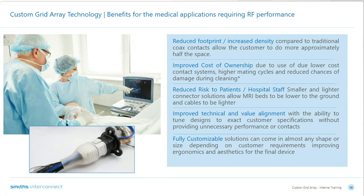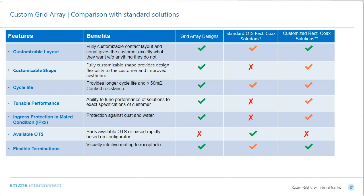Next, let's take a quick look at a comparison of GridArray solutions versus the traditional modular rectangular solutions that utilize coax, and then also a customized coax solution. So when we think of this, think of our Smith LMN series, if you've ever used that, and then the custom rectangular solutions, again, the custom designed solution using coax connectors.